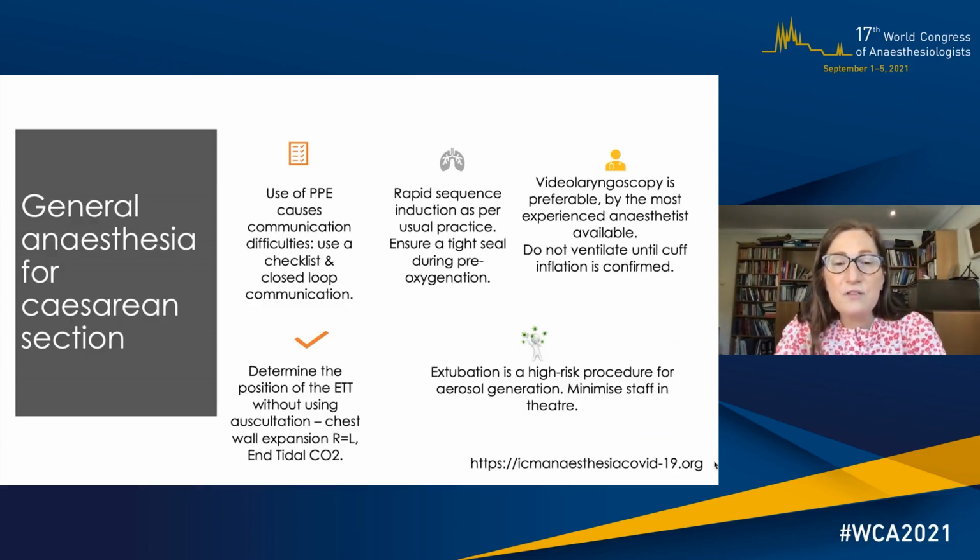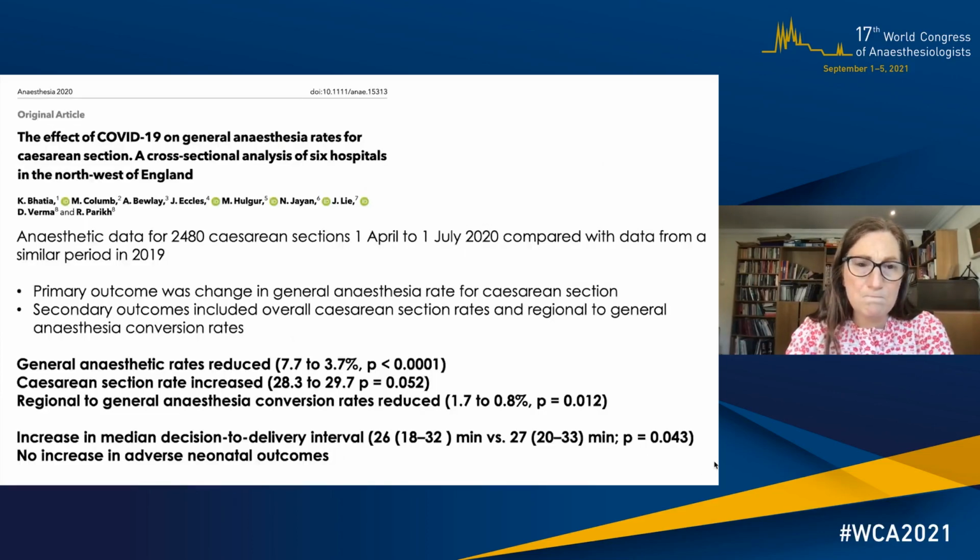If you do find yourself in the position of having to do a GA for caesarean section, I would urge you to use a very protocolized approach. The points I would particularly emphasize are that wearing protective equipment can cause communication difficulties, so a checklist and closed-loop communication can be very valuable. A standardized rapid sequence approach with video laryngoscopy is also, I think, absolutely essential. And lastly, I do want to highlight that extubation is also a high-risk time for aerosol generation, and you may want to minimise staff in theatre at this point.